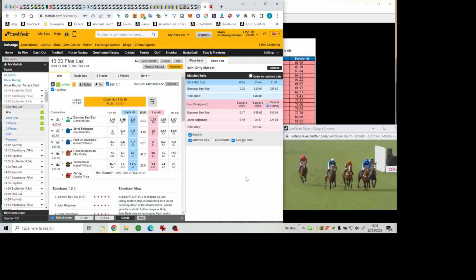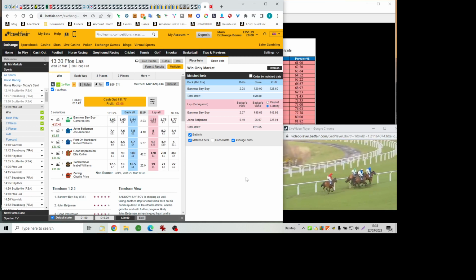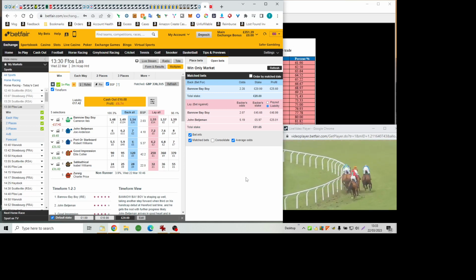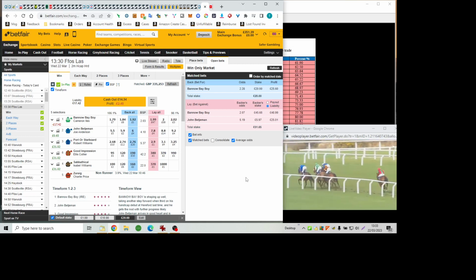So they come towards the end of the back straight, the front 4 very tightly grouped. John Betjeman, Sabbatical, and Port or Starboard moving up towards the outside. Just a brief squeeze on Banno Bay Boy on the inner, but he's still right there, and Good Impression a couple of lengths away, trying to close in on the front 4 who are now turning out of the back straight and approaching the final 5 furlongs of their journey in this Follow Vickers.bet on Twitter conditional jockeys handicap hurdle.